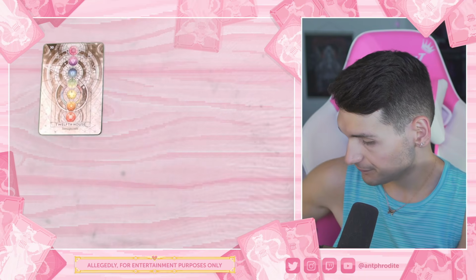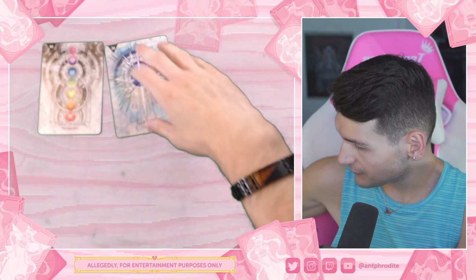Okay, so we have 12th house. Okay, so super, super karmic. Like, this is destiny, this is fate. We have Neptune, so I think they're extremely creative. Might be a singer or a dancer, something of that nature. Very, very creative. And then we have Sagittarius, super talented. This person has a unique talent or unique skill set. They're like the best at what they do. I also think Sagittarius, again, that's someone who approaches. So this person will absolutely approach you.